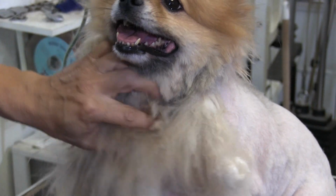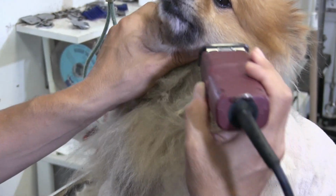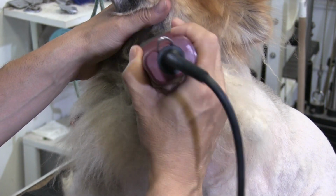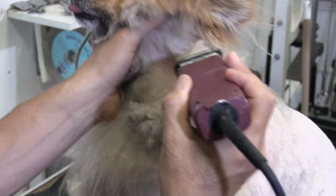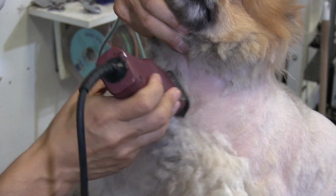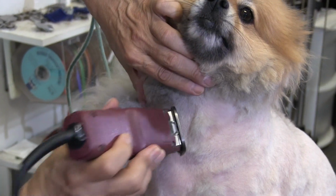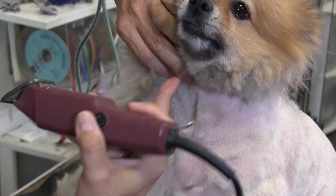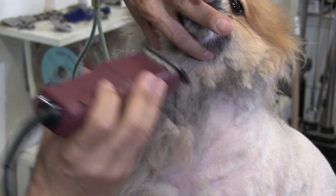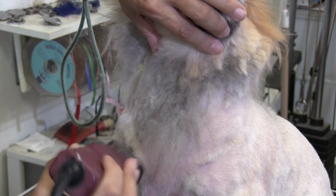Trying really hard to pull this all together. Another reason why I'm going quickly is because I want to make as little contact with that blade to the skin as I can. If it starts getting a little hot, I want to make as little contact as possible. I don't want to burn her in any way.